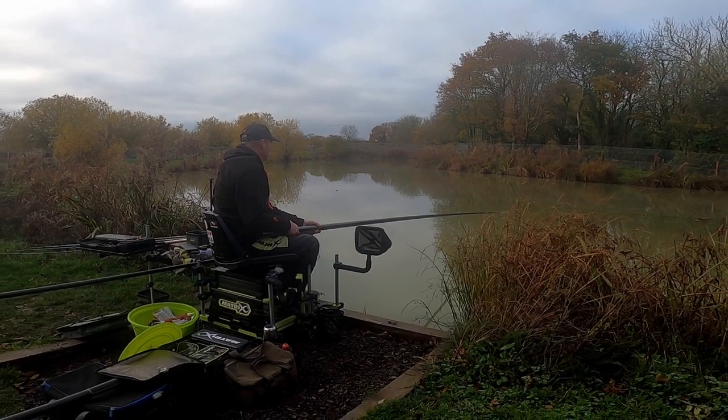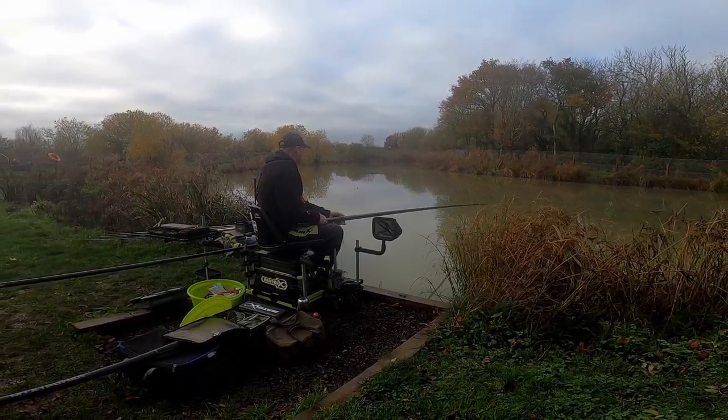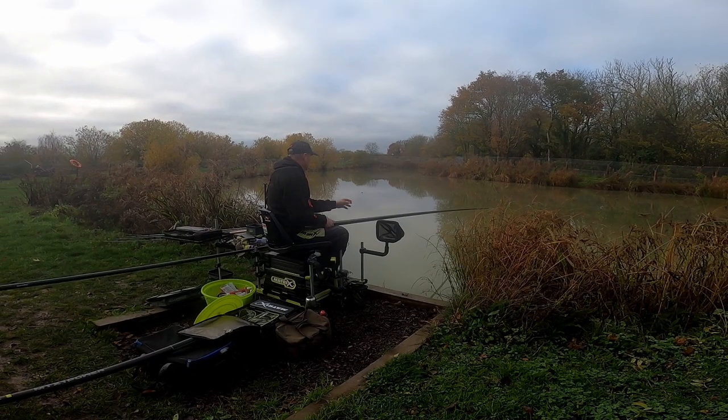There's a big old fish down that far side, keep jumping about. That's a big one. I see one on the surface coming round here. He's just under the surface. That was a good one too. It looked like a big common carp. I was told there was some big fish in here. I went and had a chat with some of the blokes in the mats, and they said it's high pressure today. So I've probably got the wrong end of the lake.